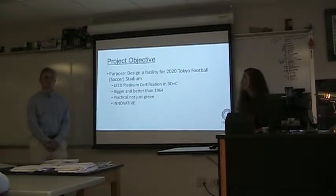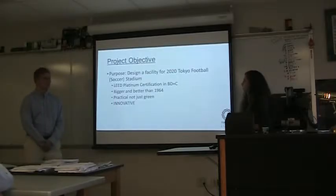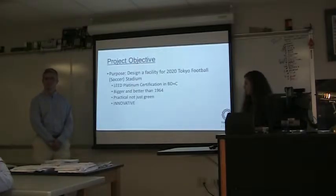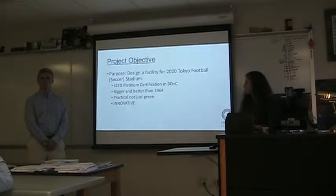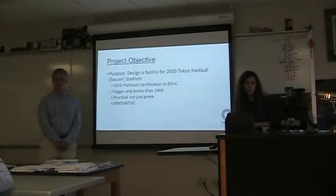So before I start with the project, I'm going to talk about the project objective. We had to design a facility for the 2020 Tokyo Olympics, and so we chose a football/soccer stadium. It needed to be Elite Platinum certification in building design and construction, and we wanted it to be bigger and better than the 1964 one that's previously there. It needed to be practical, not just green, and extremely innovative.